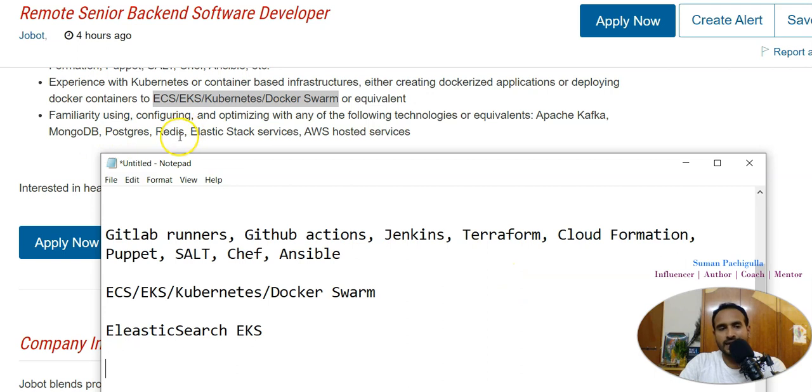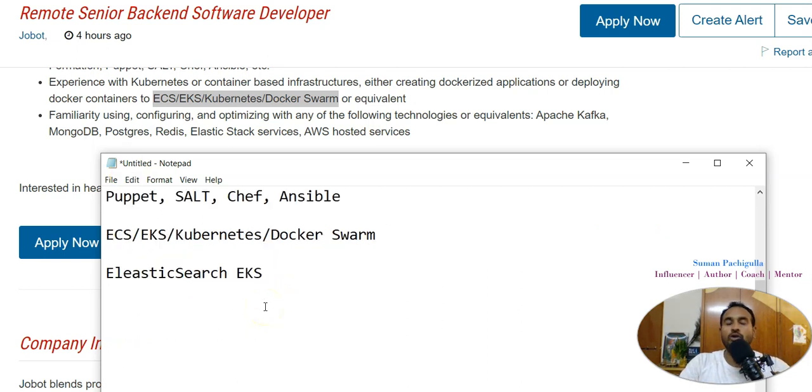MongoDB, Postgres, Redis, these are the NoSQL databases. These are databases, and this one is not a database, it is the tool. Maybe they're looking for NoSQL databases, right? NoSQL databases are what you can call non-relational databases. NoSQL means not only SQL databases. MongoDB is open source. These are open source databases, available for free because so many people are contributing to it. All right, that's how it is.